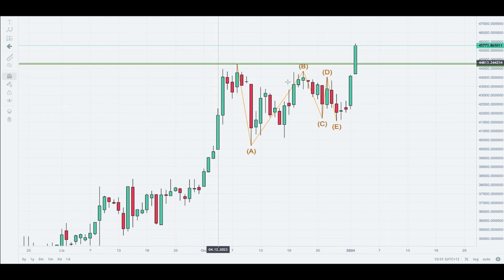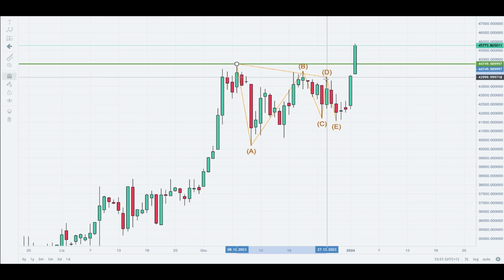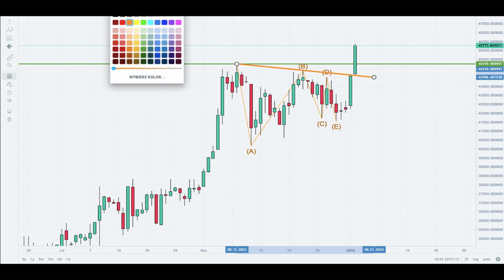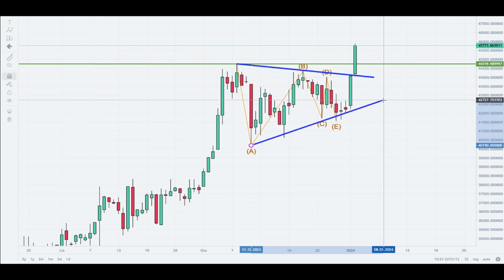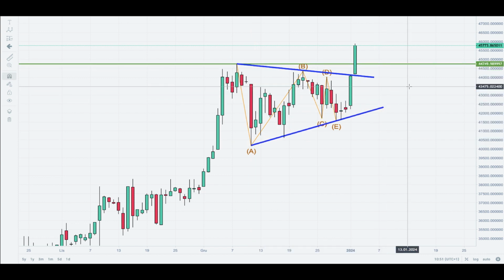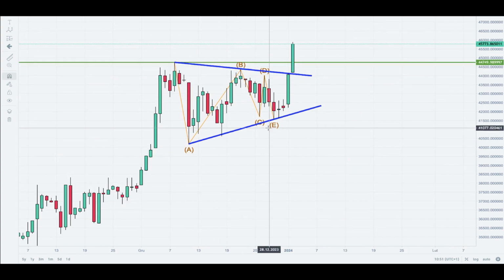This triangle looks a little bit skewed. It doesn't look like the one in the textbook. Okay, so it's definitely not the textbook example. It's a little bit unusual, mostly because it was made during a very different time of the year, the end of the year, the Christmas period. Liquidity was low, and so on. So that's not your typical textbook example of the triangle. Nevertheless, it still works.